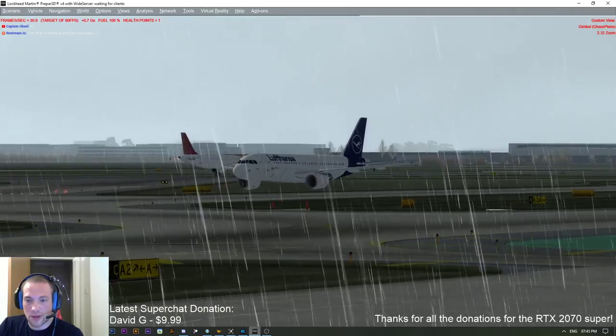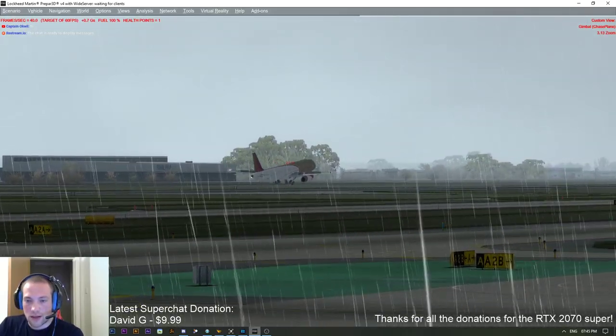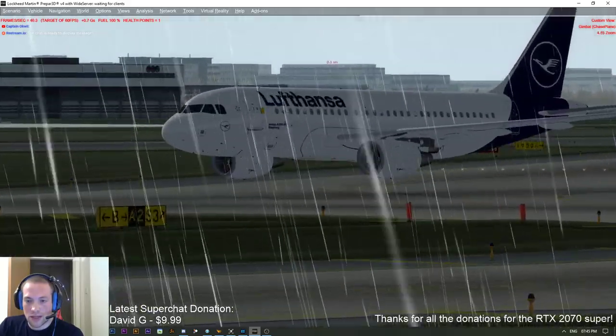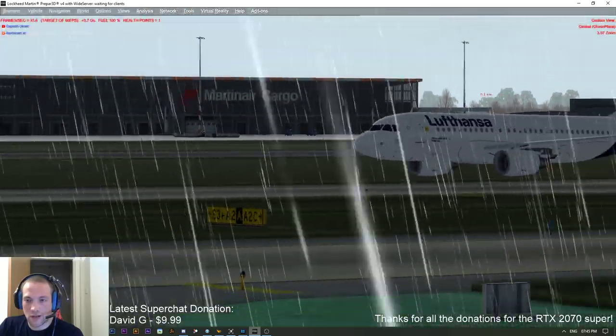There is some random thing taking off, and there's a Lufthansa without any gear. My goodness, model matching. What is it? What is it with life? Why are we having these issues? Okay, never mind.